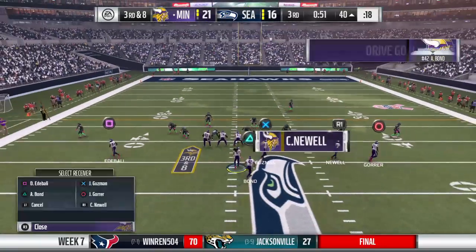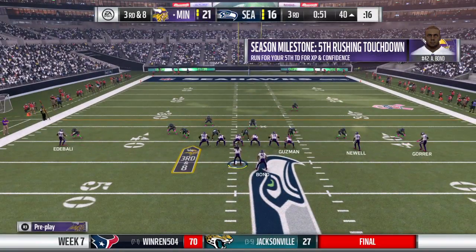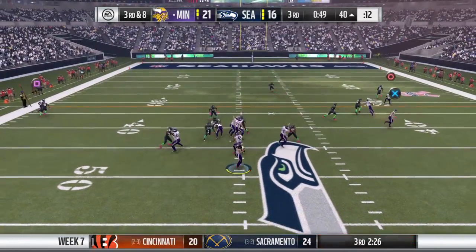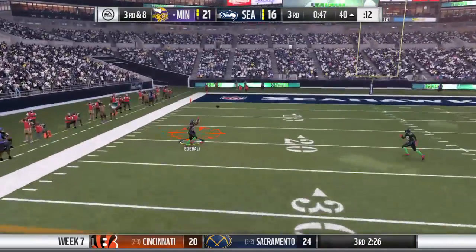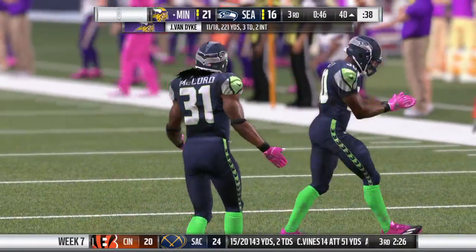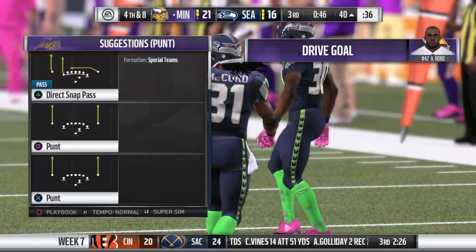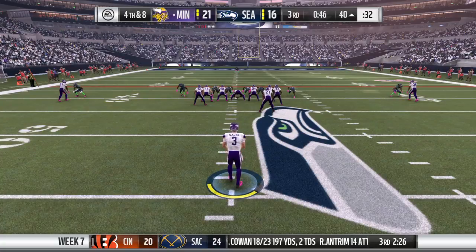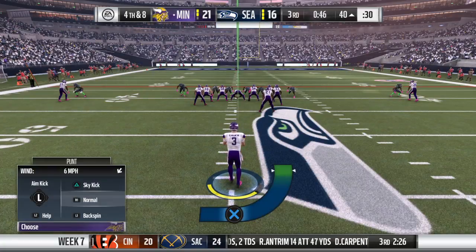7th play of the drive, forthcoming on 3rd and 8. Now a shotgun snap as they'll look to throw. And he dropped it. Now it was tipped. Altered the ball a little bit, but he dropped it. And now 4th down. The Vikings send out their punter as he'll punt it away for the second time.